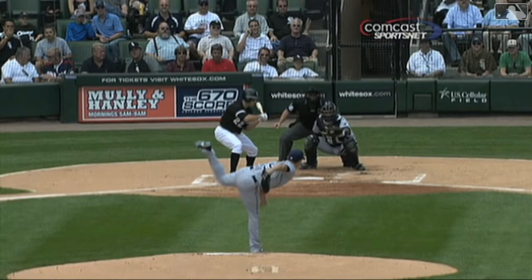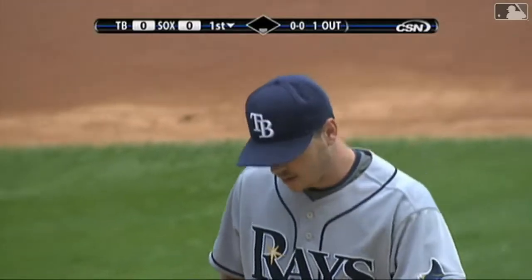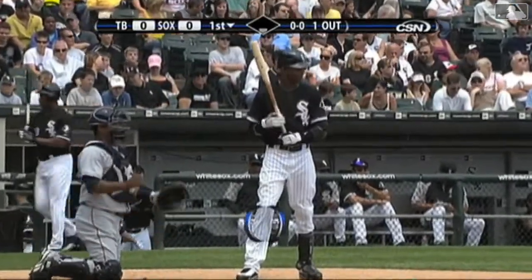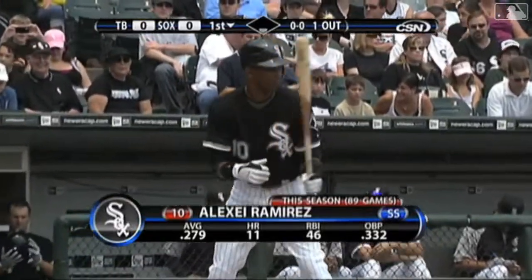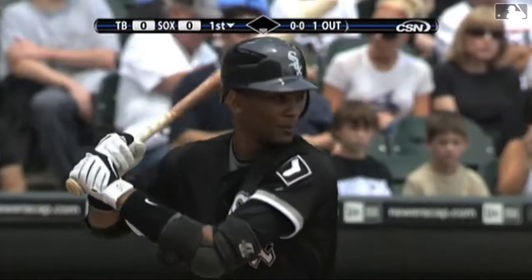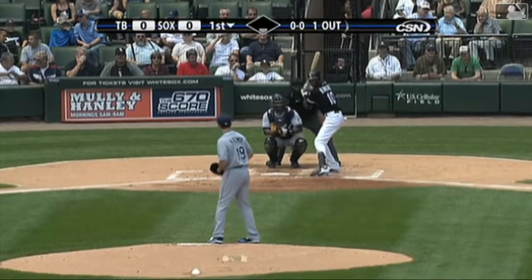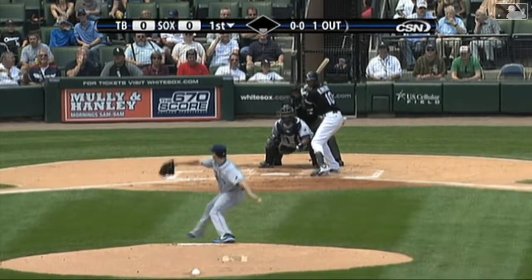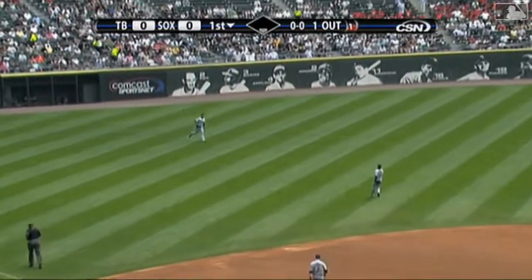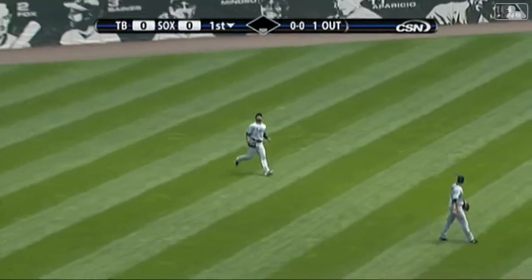Seth tried to run up on that one, but got it over the outside corner. And run up and take doesn't work quite as well. Run up and slap it to the left side. Here's Alexei, 4 for 11 in the series, hitting .279 with 11 homers and 46 knocked in. He just missed out. High in the left field.